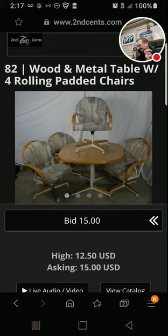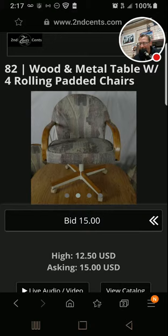Lot number 82. Nice little table right here. Four rolling padded chairs. Douglas Furniture Company.